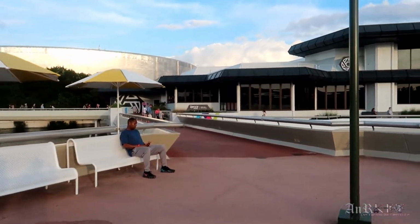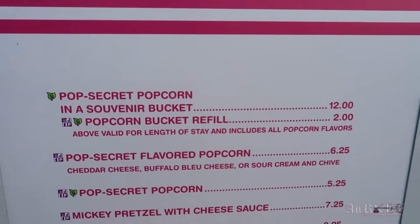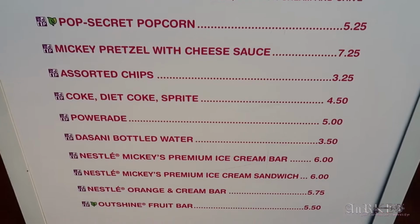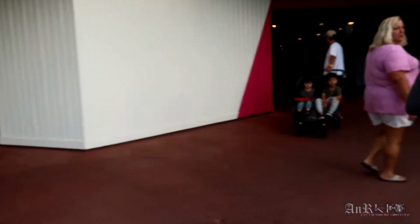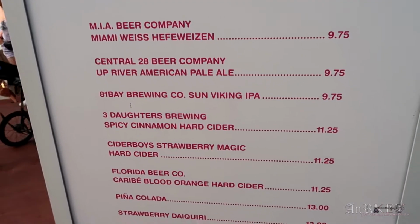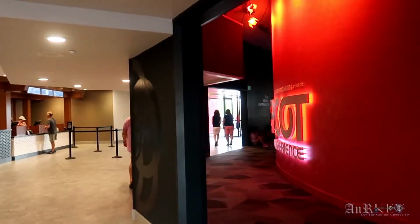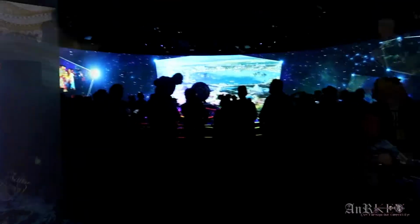That's Test Track, you hear whipping by. See what food we got in here. Top secret. Nestle orange and cream bar. Years. Wow, this used to be the gift shop. Whoa, dude. Ooh, it's nice and cool.